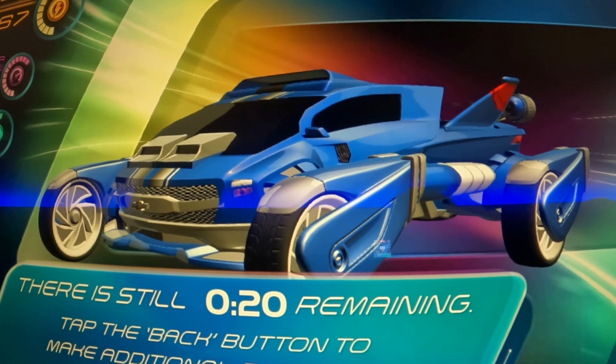Car we made. Looks incredible. For your safety, remain seated with your seatbelt fastened, and your hands, arms, feet, and legs inside the vehicle at all times. Please supervise children.